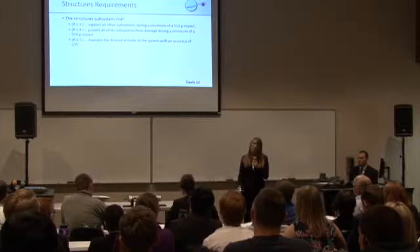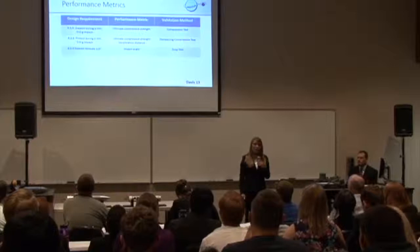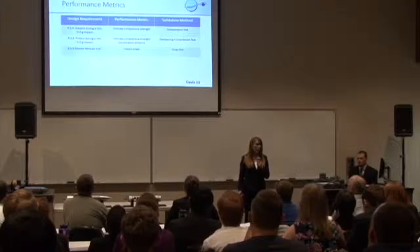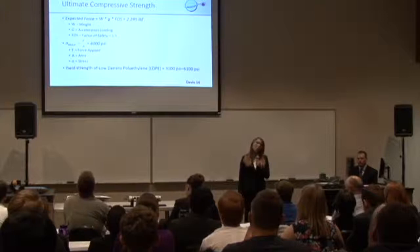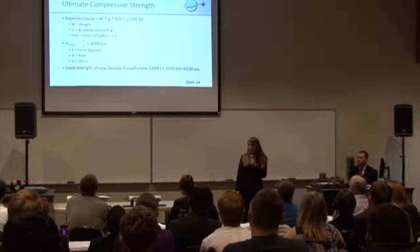The performance metrics that we analyzed in order to validate these requirements were ultimate compressive strength, the deceleration distance, and the impact angle. And the tests that we used to analyze these requirements were compression tests and a drive test. In order to evaluate the ultimate compressive strength, we had to first calculate the expected load on the interior structure upon impact. We did that using the equation shown here and found that the expected force on the interior structure upon impact was 2,295 pounds force.